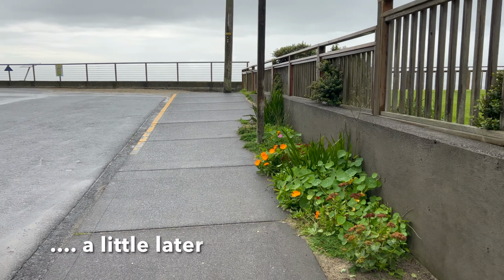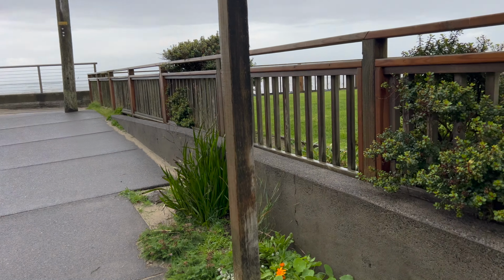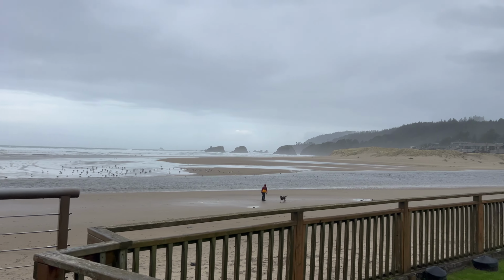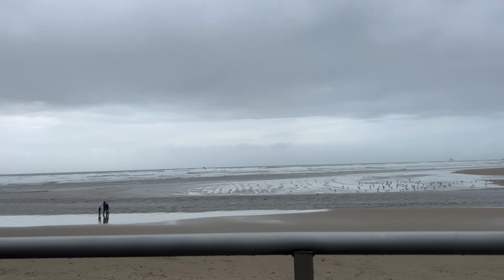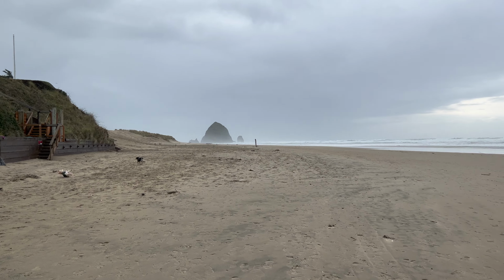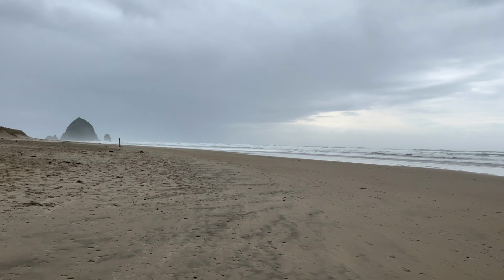That was fun. We are in Cannon Beach. We're about to get our first glimpse of the ocean. It's very windy. There's Haystack Rock. Beautiful.